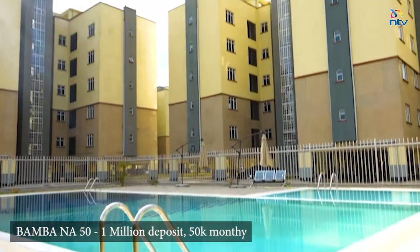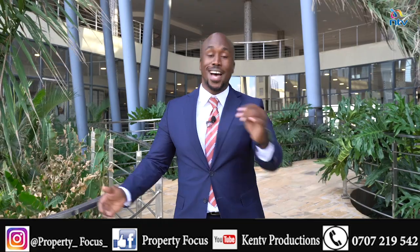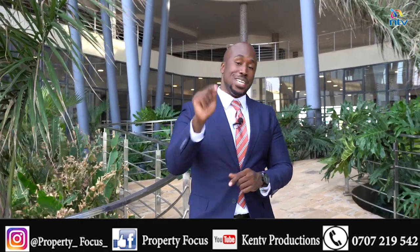You can own an apartment at 50K. What you could pay with rent, you could use for that if you're living in the unit. And if you have a tenant, as the units are going for 45,000, you'll be paying 5,000 every month for your mortgage, or 60,000 for a whole year. How amazing is that? Only on Property Focus can you get these deals. Call this number right now to get yourself a unit.